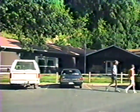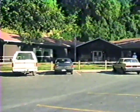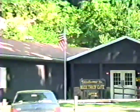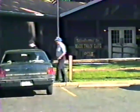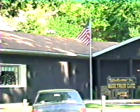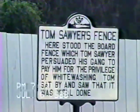Mark Twain's Mississippi River. We're looking now, the entrance to the cave is actually there on the side of the hill, but we're looking now at the building, souvenir shack and everything, the sign that says, "Welcome to Mark Twain Cave, open today." We'll not go in and do anything today. It's getting late in the afternoon. We're going to eat supper on a Saturday evening, just about 7 o'clock.